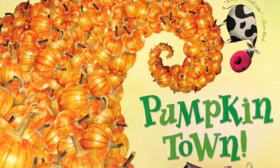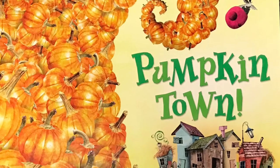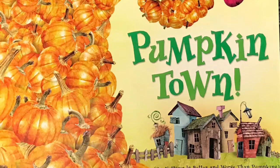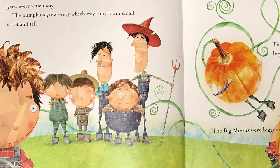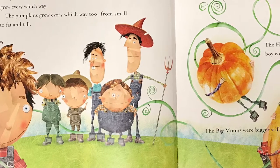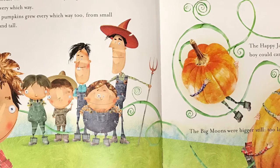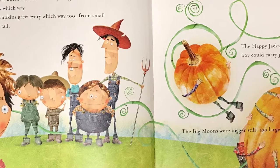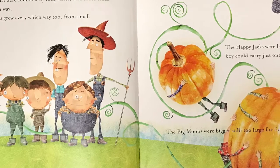Pumpkin Town, written by Katie Mackay, illustrated by Pablo Bernasconi. Jose and his family grew pumpkins. That growing began with shiny seeds, which were followed by long vines, and those vines grew every which way. The pumpkins grew every which way too, from small to fat and tall.